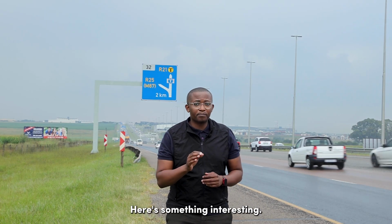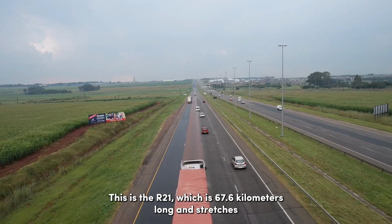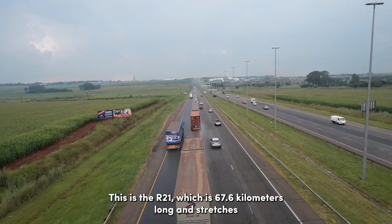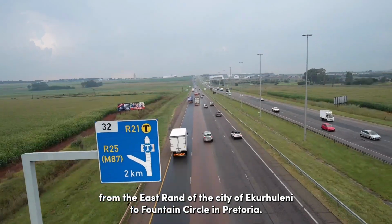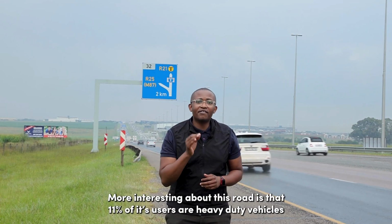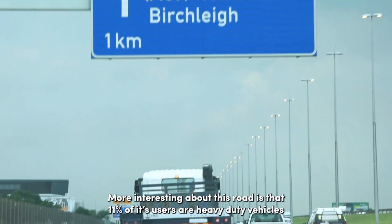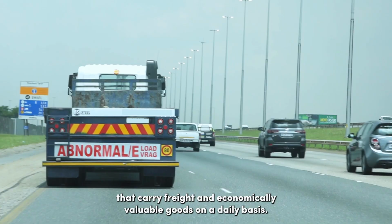So here's something interesting. 45,000 people use this road every day. This is the R21, which is 67.6 kilometers long and stretches from the East Rand of the City of Ekurhuleni to Fountain Circle in Pretoria. More interesting about this road is that 11% of its users are heavy-duty vehicles that carry freight and economically valuable goods on a daily basis.